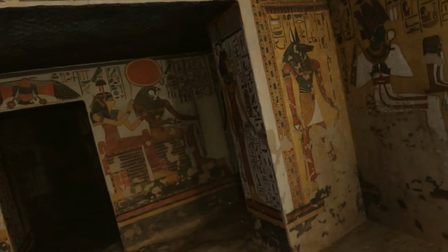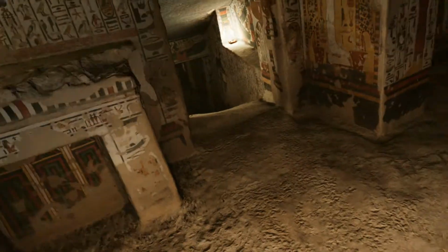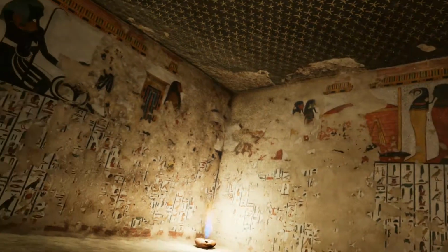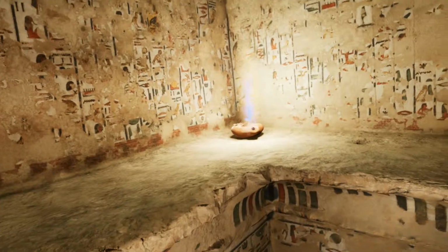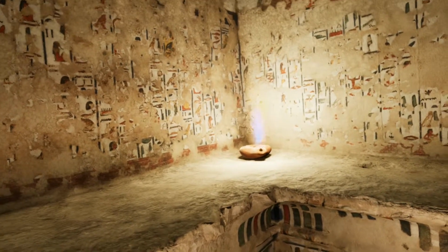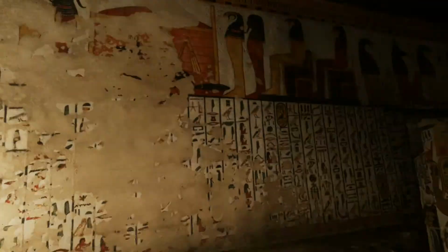There are certain hints that this is VR. If you look at the ground, you can see some textures there that give away that this is indeed a computer-generated experience, because it doesn't quite look like real sand or real earth. But when you're looking at the walls, the edges, the flames, it is very difficult to tell the difference between this and reality.